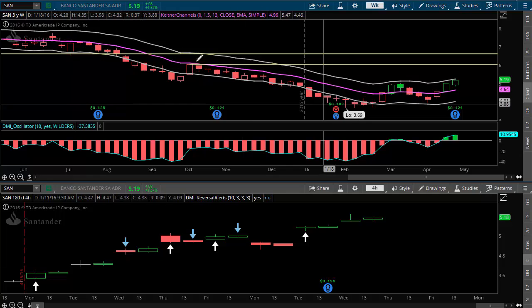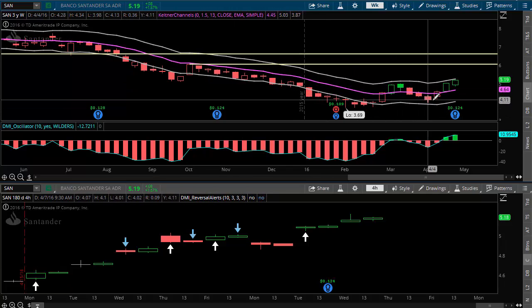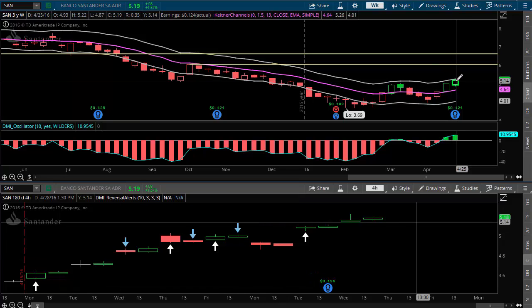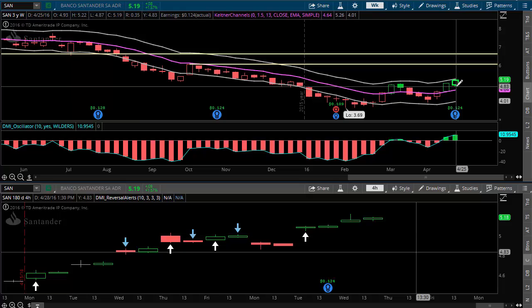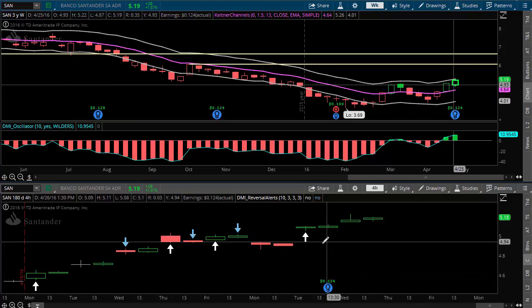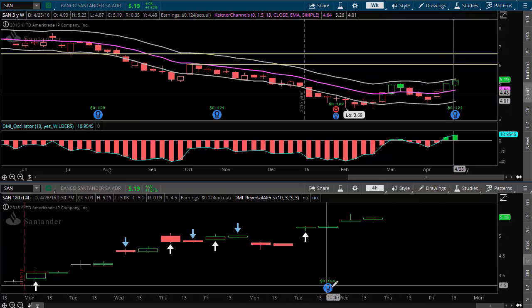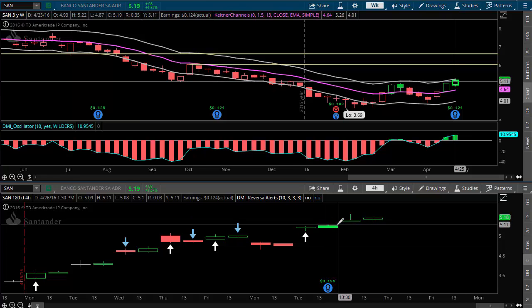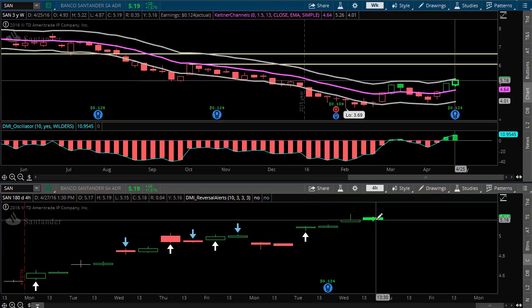But you can see we've broken the downtrend, and we're starting to make a higher low and a higher high. I think it's okay to get into this at these levels with a stop below this week's low. One other thing I want to point out here: earnings are behind us on this stock, so the earnings risk is out of the way. The reaction on earnings wasn't stellar, but it wasn't negative, so that's good. So the uptrend is intact.